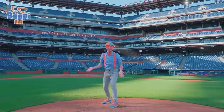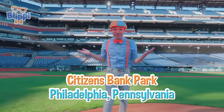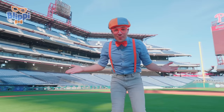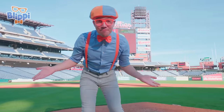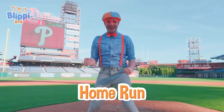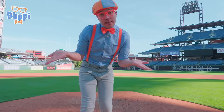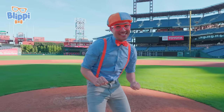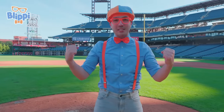Hey, it's me, Blippi. And today, we're here at Citizens Bank Park in Philadelphia, Pennsylvania. Woohoo! This is a ballpark, home to the Philadelphia Phillies. And I just love baseball. It's so much fun to go watch a game at a ballpark or hit a home run. Oh, and there are a lot of different jobs that help make a baseball game happen. I'm really excited because today you and I get to learn about those jobs and play some baseball. Woohoo!